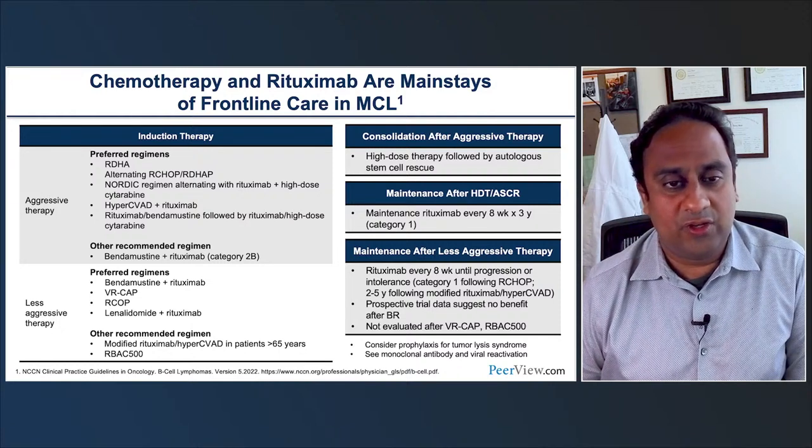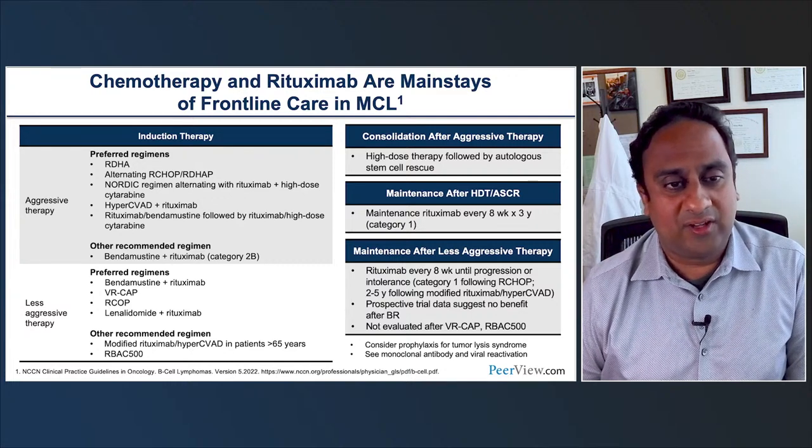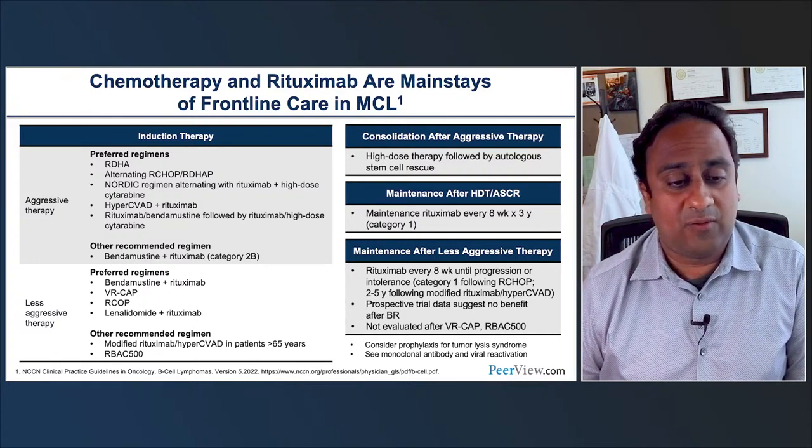So to begin, I just want to review the current frontline care options for mantle cell lymphoma. The way that we approach this is based on the fitness of the patient. For those patients who are young and healthy and we think candidates for aggressive therapy, the induction options are chemoimmunotherapy with high dose treatments that often include high dose cytarabine. So these are regimens such as RDHAP, R-CHOP alternating with RDHAP, the Nordic regimen, and hyper-CVAD. For patients who are less fit, older, and maybe not great candidates for anthracycline-based or high-dose Ara-C-based regimens, we have less intensive options, and the most commonly used one is bendamustine in combination with rituximab, but other regimens are things like VR-CAP or lenalidomide with rituximab.